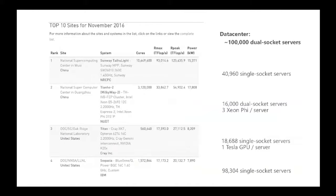I wanted to compare this to something, especially for the HPC crowd: how does this compare to the world's largest supercomputers? These are the top 4 right now on the supercomputer list. The biggest one is about 40,000 machines. The next ones are 16,000 with some GPUs, so they get some extra performance there. But a single data center is usually 50,000, 100,000, sometimes even more machines. So one data center is bigger than the world's biggest supercomputer.